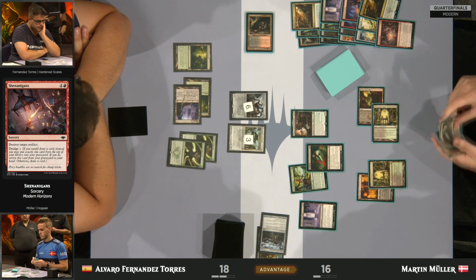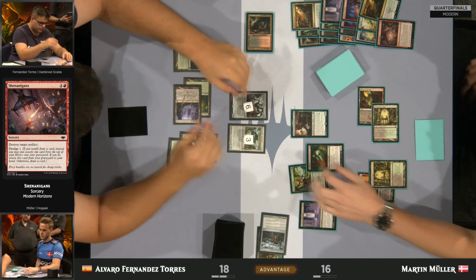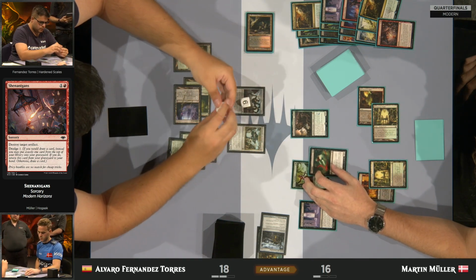Just actual Doomblade here. Just actual Doomblade. Get that 6/6 out of here. Yeah, we Doomblade with Dredge. Not bad. I'll tell you what, it's not bad.